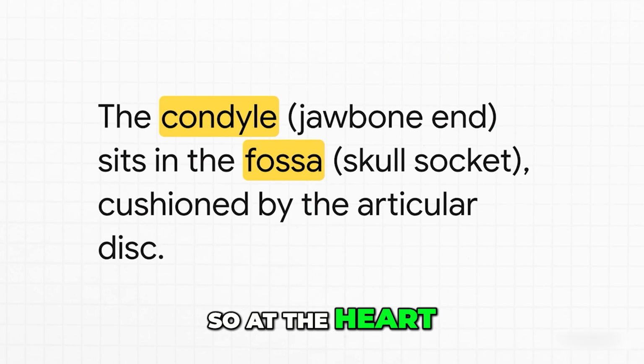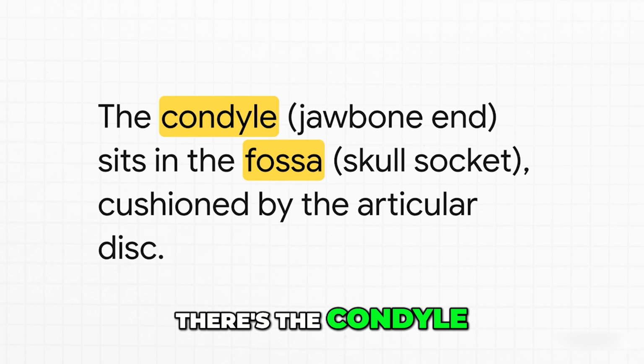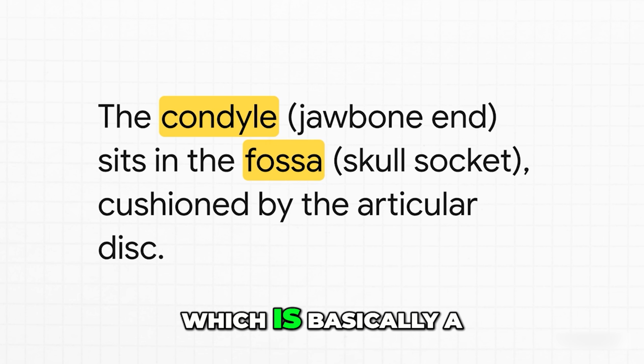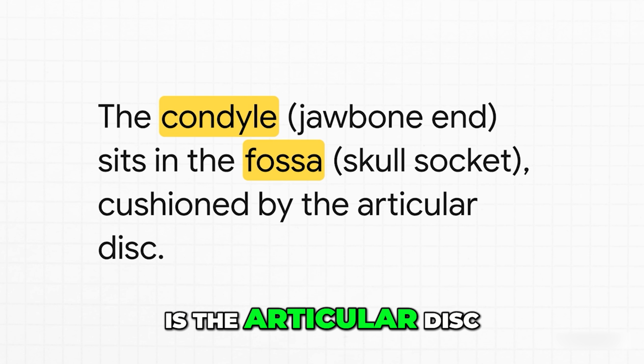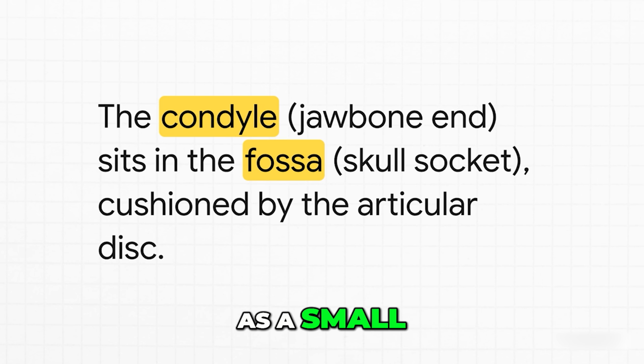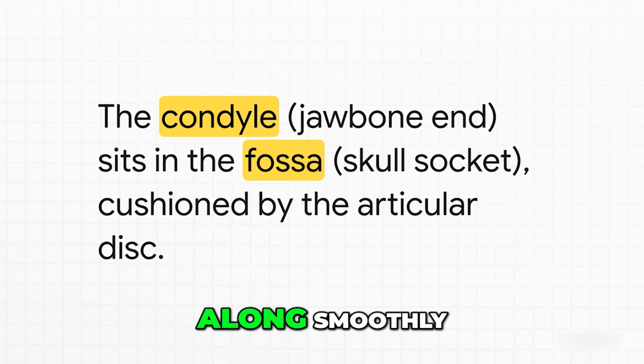Okay, so at the heart of the TMJ, you've got three key players. First, there's the condyle. That's the rounded end of your jawbone. It sits inside the fossa, which is basically a little socket in your skull. But the real star of our story today is the articular disc. Just think of it as a small, movable cushion that sits right between them, making sure everything glides along smoothly.